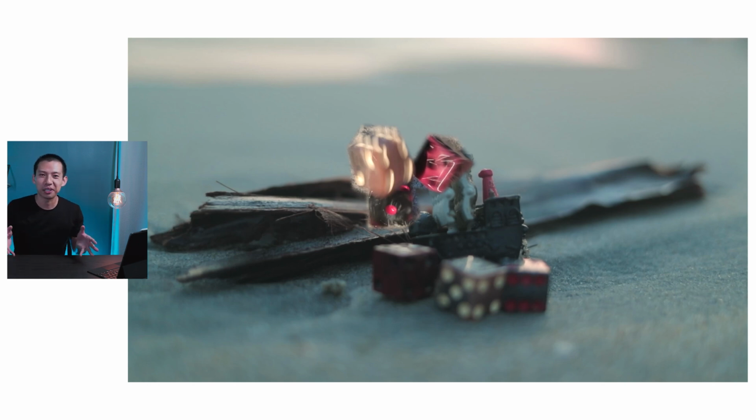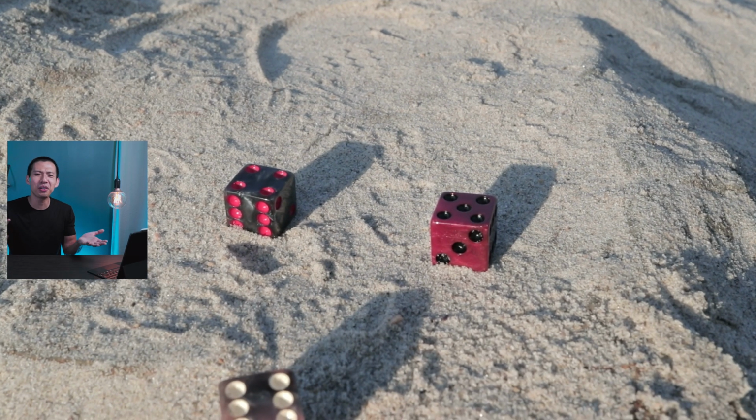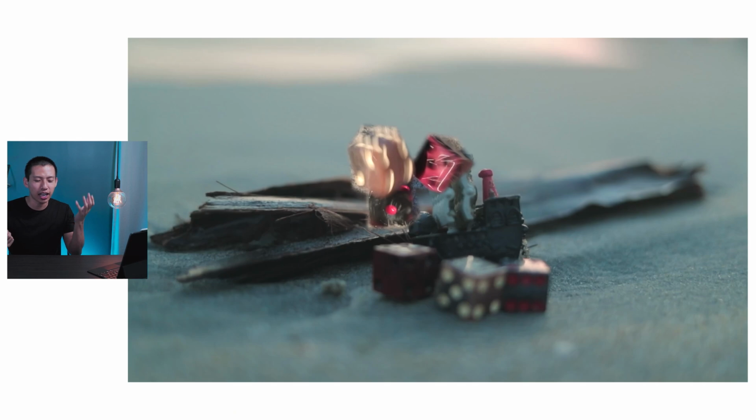So this one's interesting, right? I had no idea what to do with the dice, and here's the original clip. It's just bad. Watch. Right? So I have no idea what I'm doing here. I just dropped dice and I'm like, I don't know what to do with this. But it's better for you to just get that shot. And I had zero intention of using this in the final video.